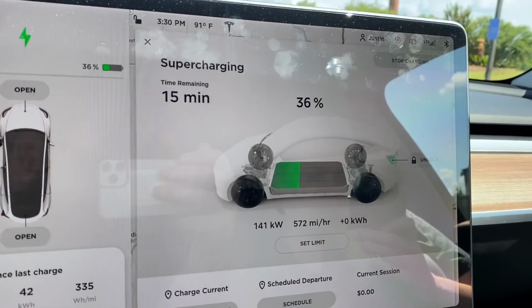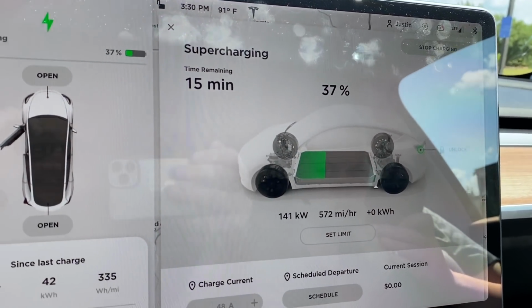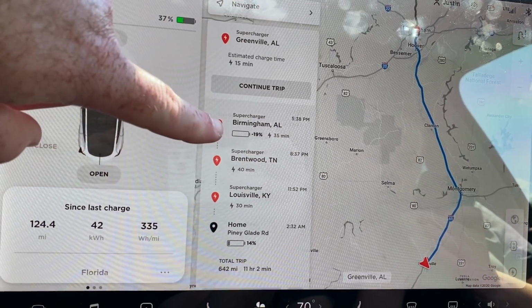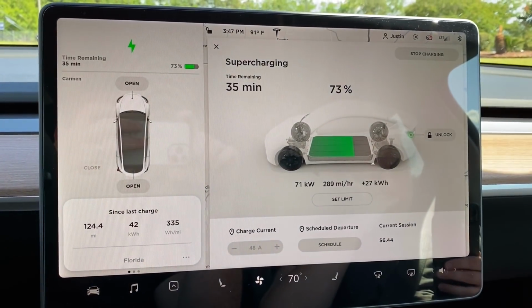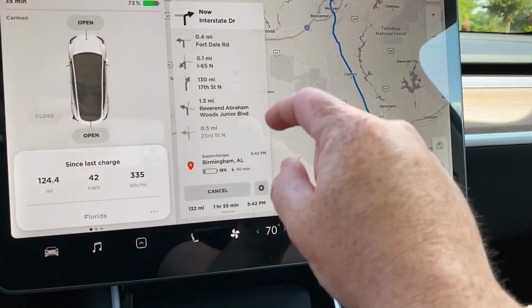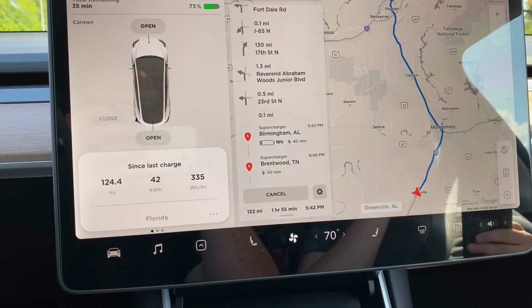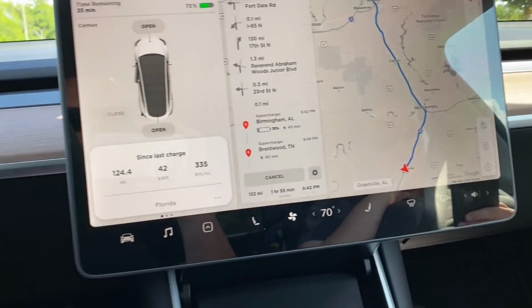Much better charging than last time. 15 minutes. All right, we are charged. So looks like we should get there at 15%. Slip the plug.